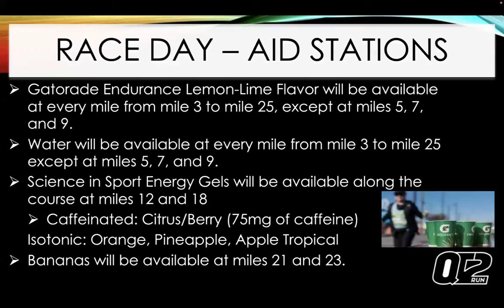Again, as mentioned, there's Science in Sport at 12 and 18. Just be aware of that caffeinated gel. And then bananas are going to be available at mile 21 and 23.